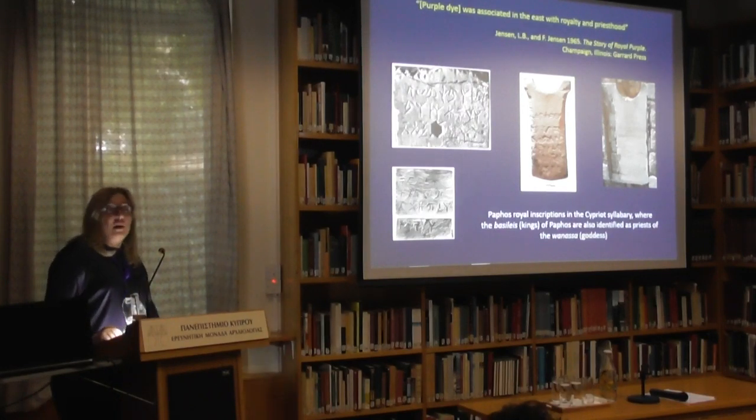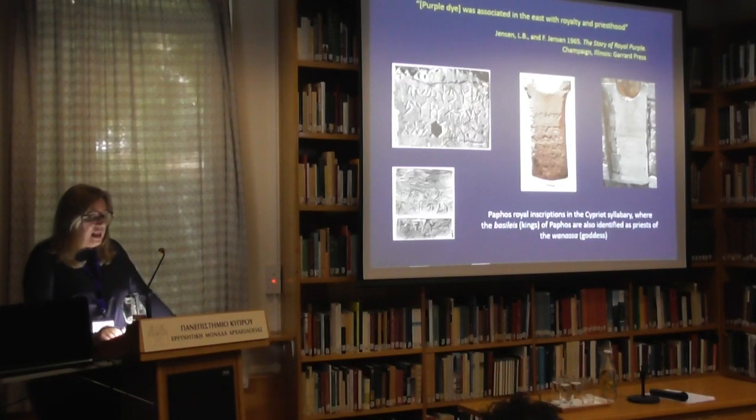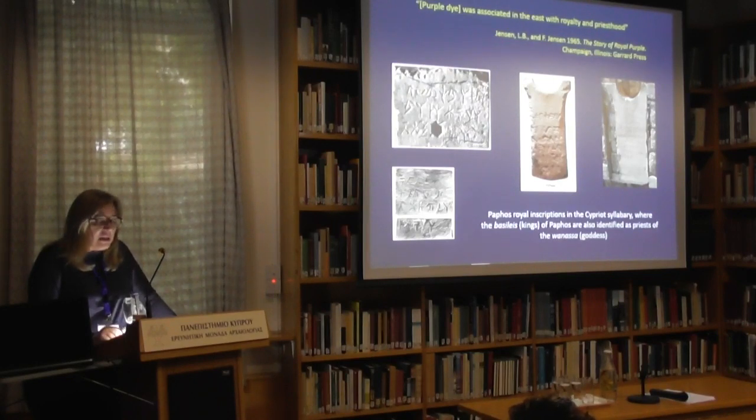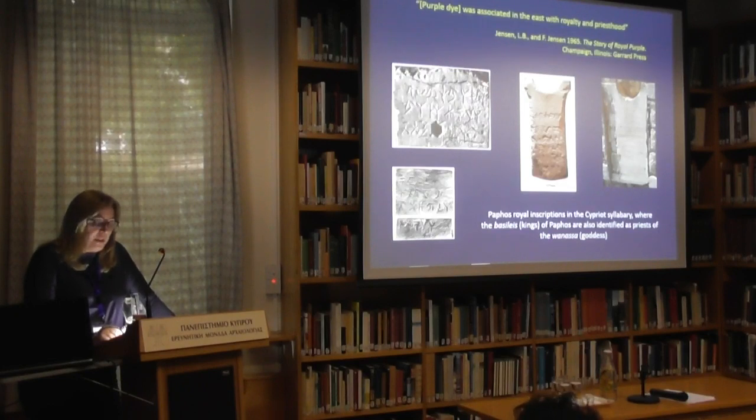No matter, however, how attractive this historical episode may sound, for the Palepaphos Urban Landscape Project, the most valuable conclusion is that the purple shells can be securely associated with the political economy of the city-state of Paphos. Whether the Paphian kings were using the prestigious dye just for their own garments or in order to export purple dye textiles, that remains to be seen. We thank you.